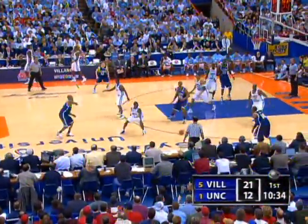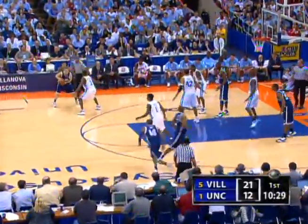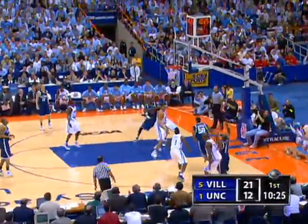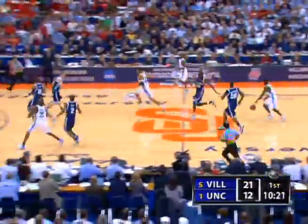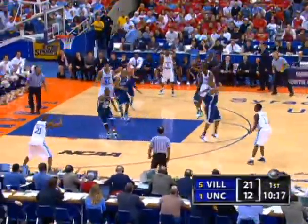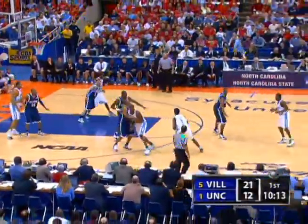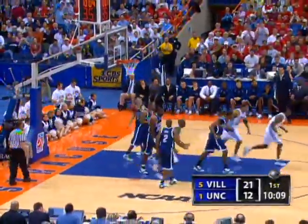They go zone, 2-3. Foy and Nardi, the guards, along with Alan Ray. And two bigs on now, Frazier. And here's the skip pass. Jumper, not there. Melvin Scott, one of the seniors for North Carolina, has it. Felton, right side, Jackie Manuel. Into the corner. Jawad Williams, another of the seniors. He screens for Scott. Scott takes the three. Got it. Frazier was afraid to come out.